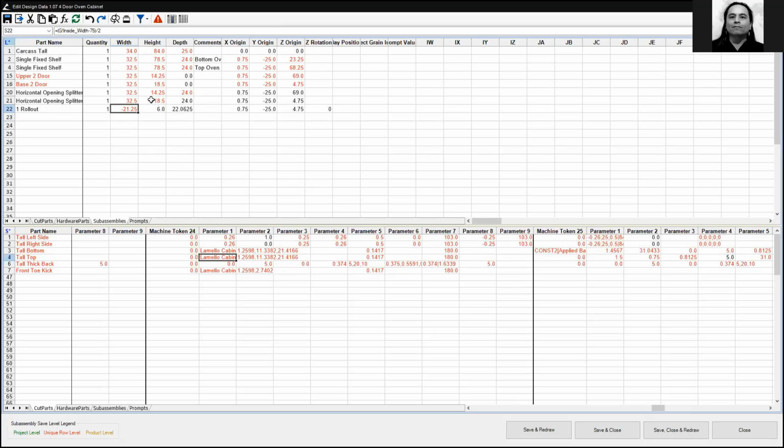Well, that wasn't right. Global inside width minus 0.75 divided by 2. That's not showing up correct. Let me back up here. Let me come back to that.